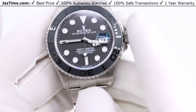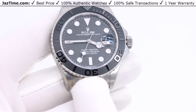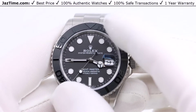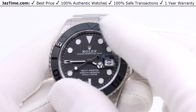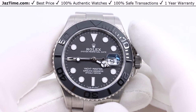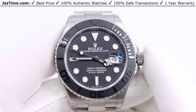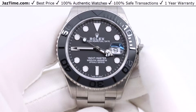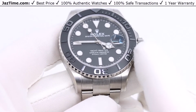Okay, now let's move on to the bezel. Now the bezel, it's bidirectional, meaning it goes both ways. On most dive watches, like the Submariner, the bezel is only unidirectional. Now, it's bidirectional on the Yacht-Master because you're not using this thing to dive underwater, although you could. And the bezel itself is also interesting.